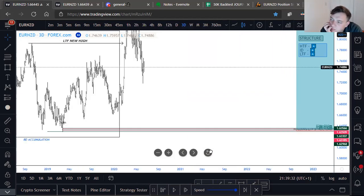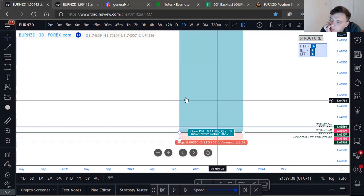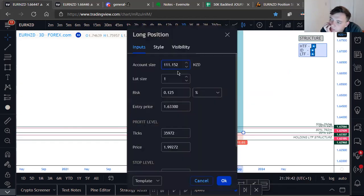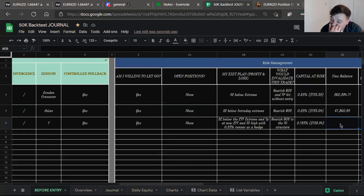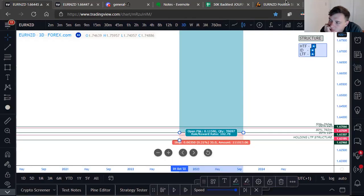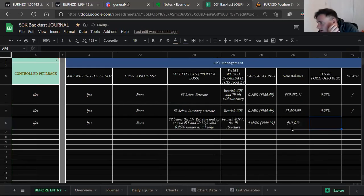So the new balance is going to be 1,111,013.06. So you'd have doubled your account on that, basically? Actually, I missed a couple of trades in that one, but this is what the new balance is going to be if the stop loss was to get hit from that limit.